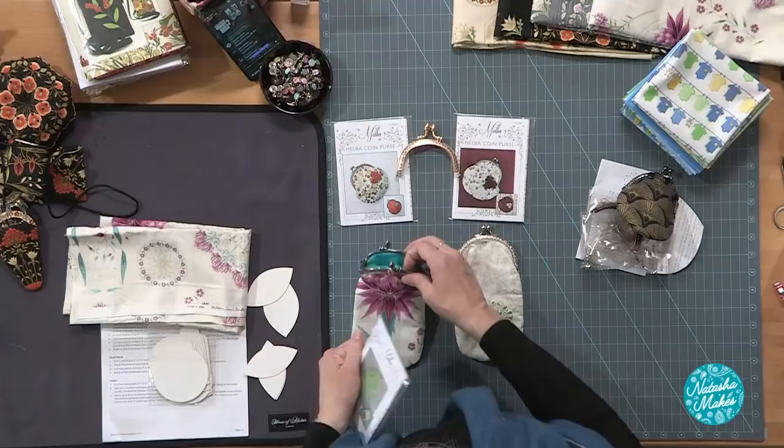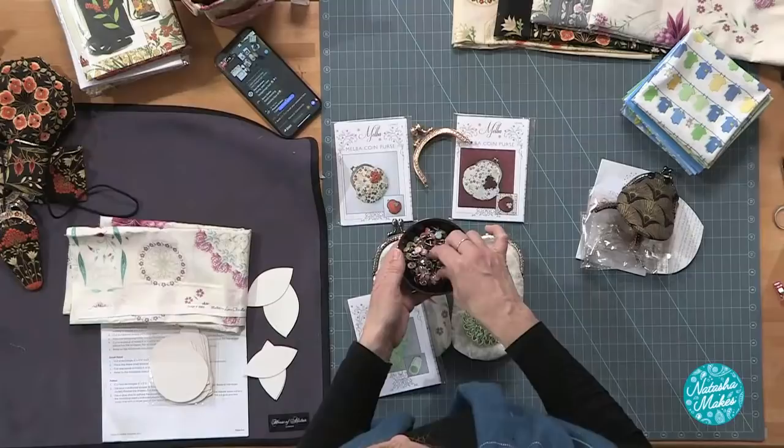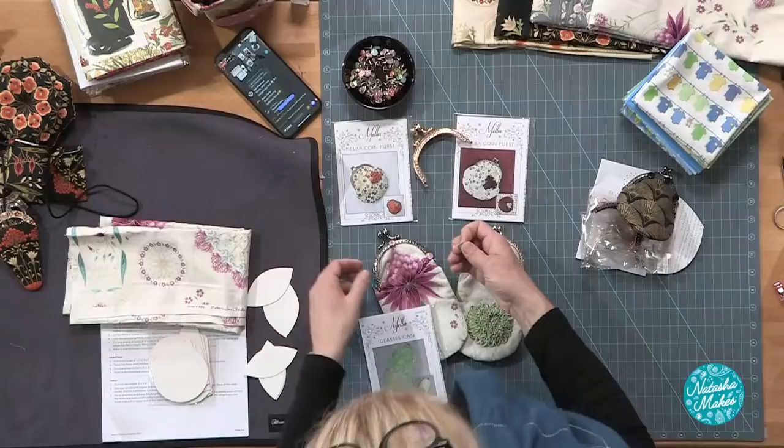Do you know what I found? I bought myself some really swanky little drawing pins and I put them in my magnetic dish because I always lose these, always.